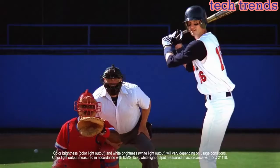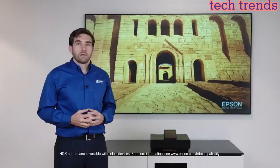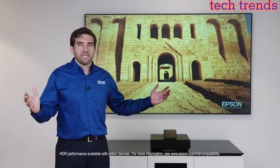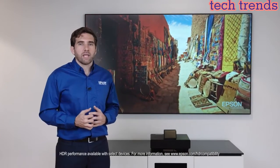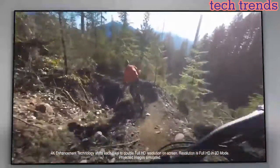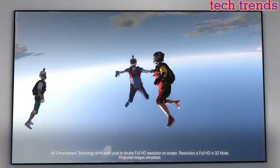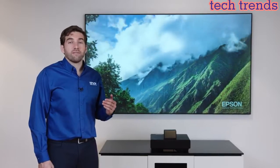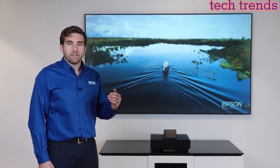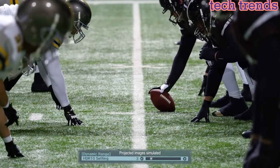4K Pro-UHD. 2. Projection technology, advanced processing for resolution enhancement, color and image processing, resulting in an exceptionally sharp picture. Advanced HDR processing, 10-bit HDR. 3. Processing accepting 100% of the source information to faithfully reproduce HDR content.